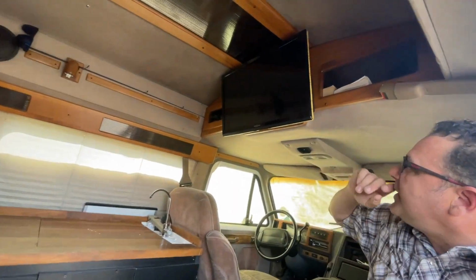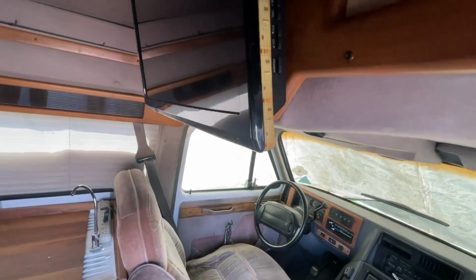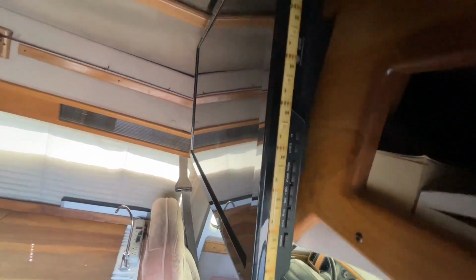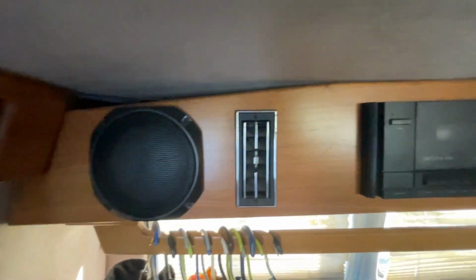I installed this TV. I can screencast from my phone, so anything that's playing on my phone I can put up onto the TV. And it has a built-in DVD player, and it is 12 volt. It was a hard find. I wasn't expecting 12 volt. I didn't need it, but I found it with the built-in DVD, and I had to modify it for the screencast. Yeah, there's an old vintage cassette deck in the back that does not work anymore. Sometimes I think about trying to fix it just so I could get that vintage fun.